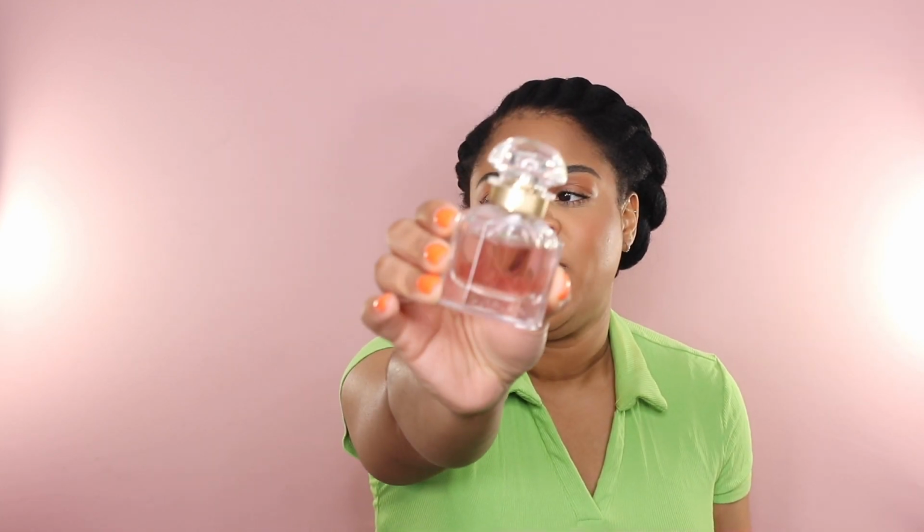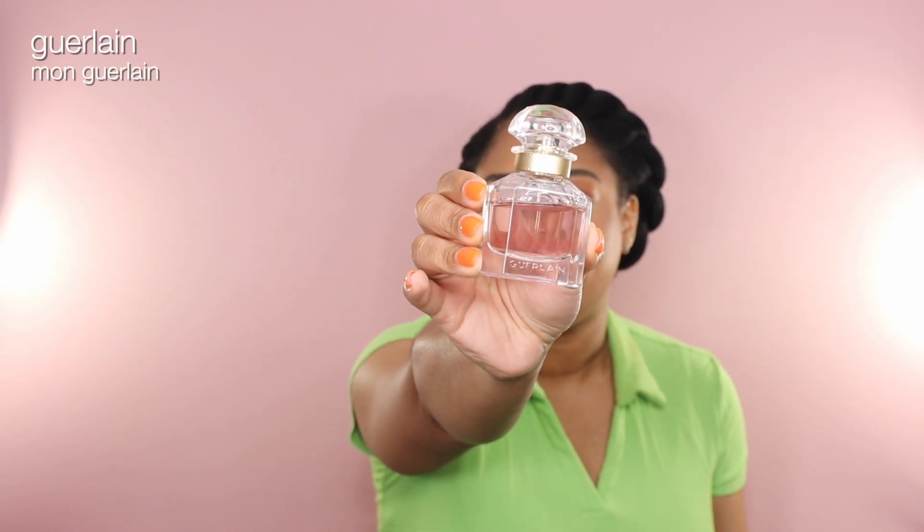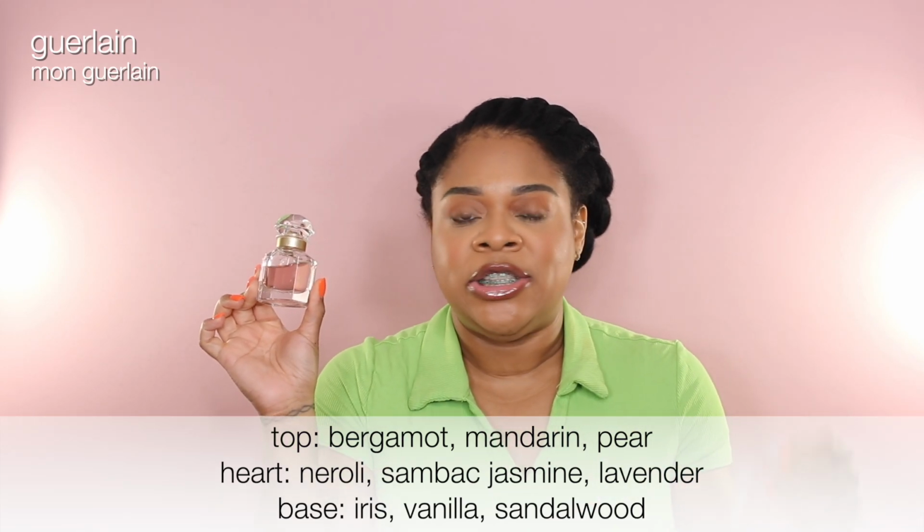This next fragrance that I cannot wait to dive into this spring is still relatively new to my collection, so much so that I just mentioned it in my most recent fragrance haul, which I'll leave up in the cards. But this is Guerlain's Mon Guerlain, and if you know, you know. Guerlain was definitely another blind buy because of who I am as a person, but it's so well beloved in the fragrance community. I just knew I would love it.